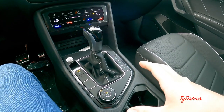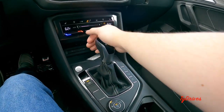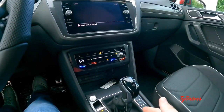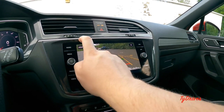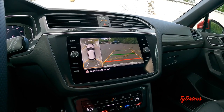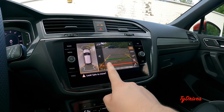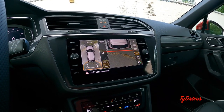Down here at our center stack, we have a couple of things going on, mainly your gear shifter, which is a nicely designed piece where you can pull it down into reverse. Your reversing camera, of course, will pop up with the guidance lines. And you can also pull up the 360 degree view camera system, as you can see.